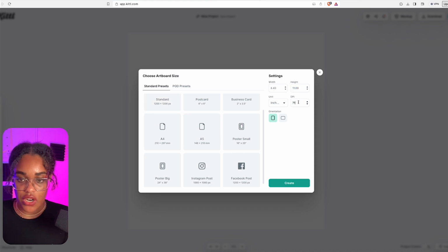And I always like to turn up the DPI. Now this is going to impact the quality. I always put it at 300 because that way when they're printing it out, they get the highest quality possible. Let's go ahead and press create.